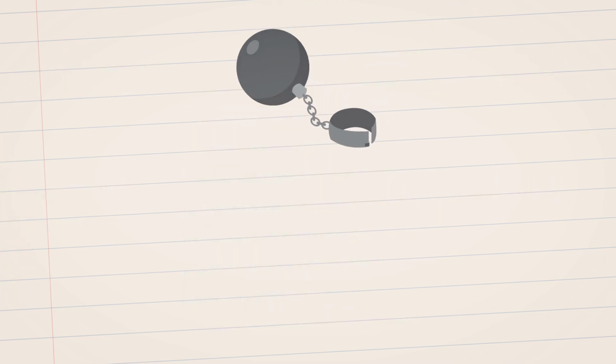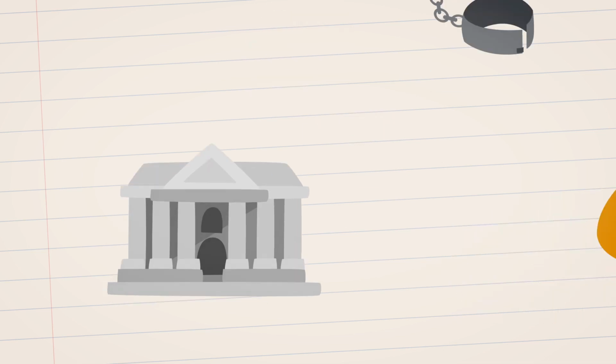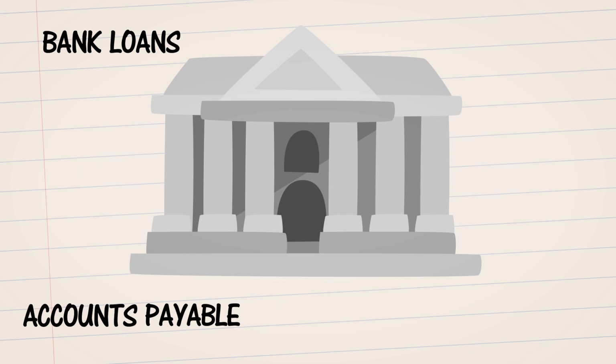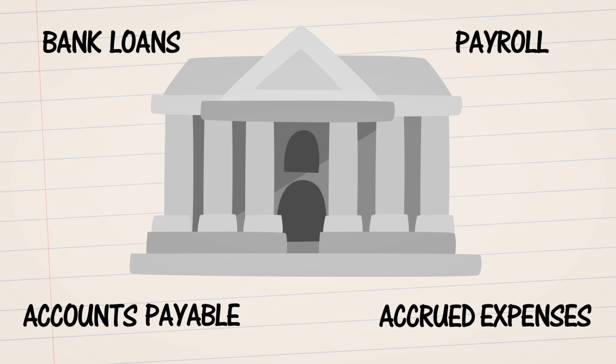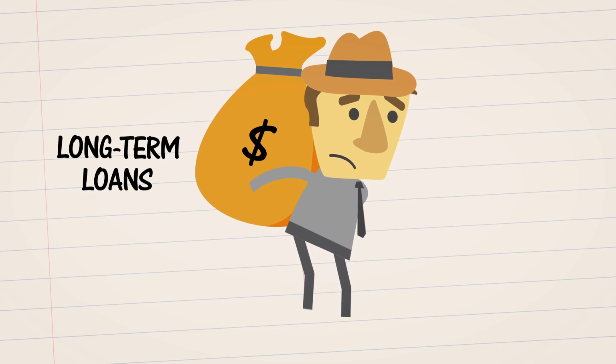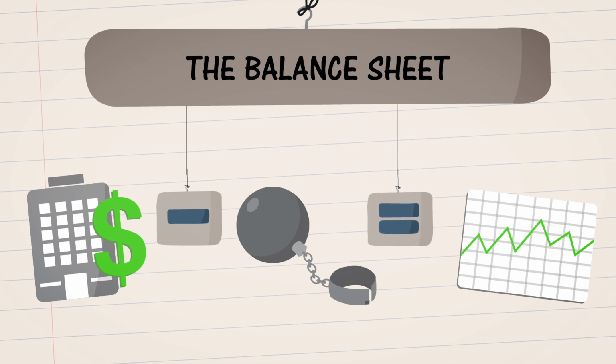Next are the company's liabilities, which are also broken down into two categories: current liabilities, which include bank loans, accounts payable, and other payables like payroll and accrued expenses, and non-current liabilities, which include any long-term loans or financial obligations. If you subtract the total liabilities from the total assets, you get the total shareholders' equity.